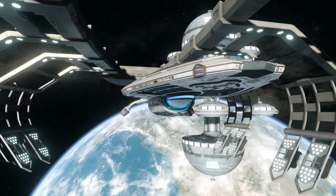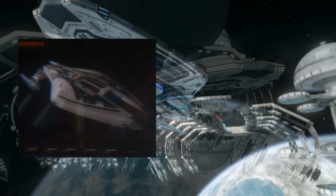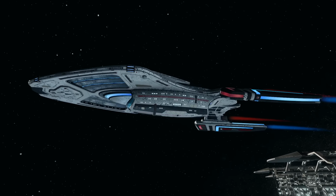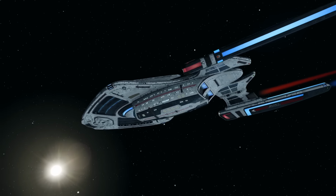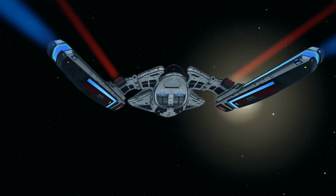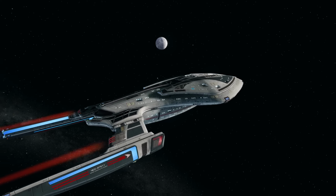Its sole appearance so far was on an Elkar's display as a background image, so it could be a currently active vessel or one scheduled to be launched in the coming years, but it replaces the Voyager A, which was active in 2383, suggesting that its prior ship had up to 18 years as its lifespan.